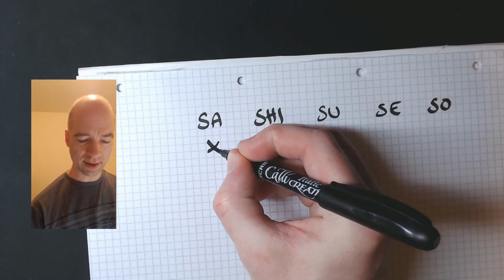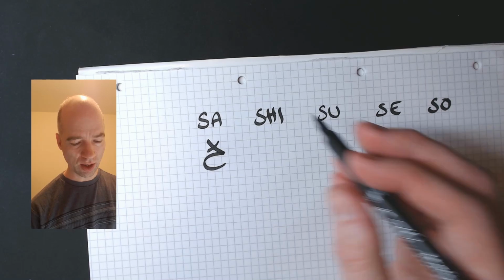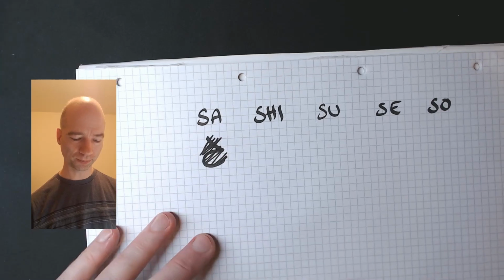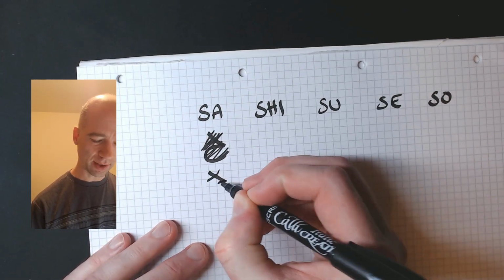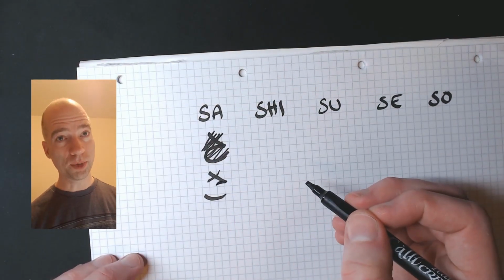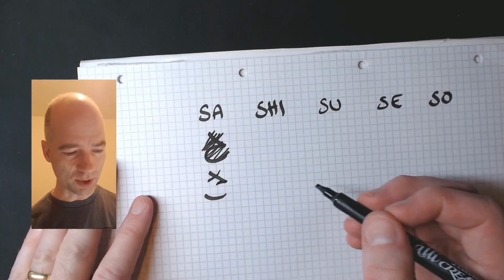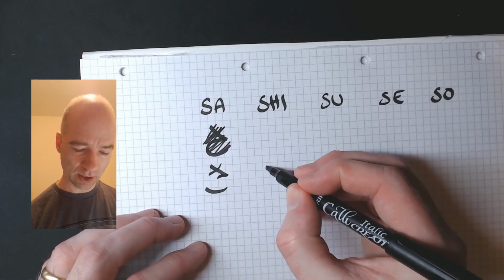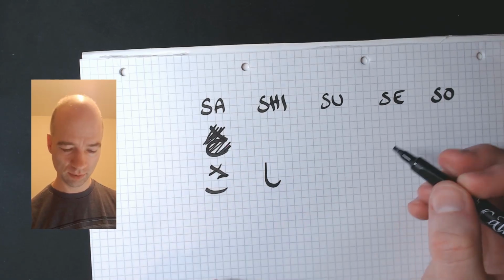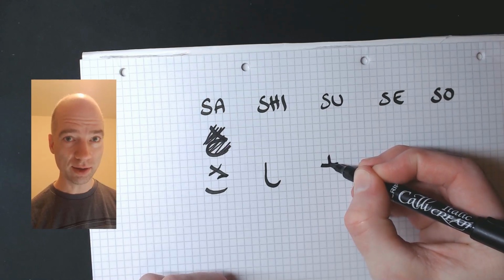Sa, one line like that, and then we go down and around, like so. Well, actually, that's not quite right. Skip that. Okay. We go down, we go like this, and then we don't do the full circle there, so we do it like that. But that's sort of what it's derived from. And of course, in handwriting, if you write it like that, that might still be acceptable. So, Shi, just a little shape like that.